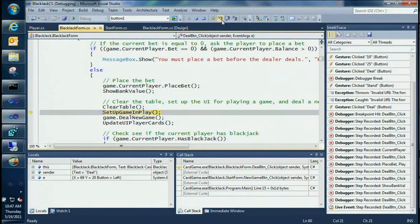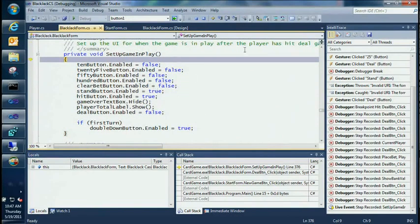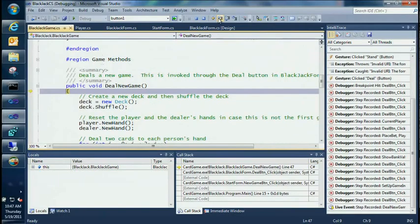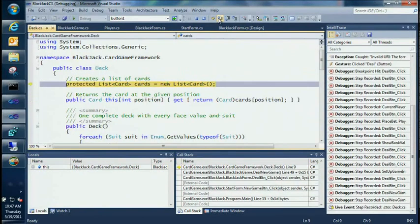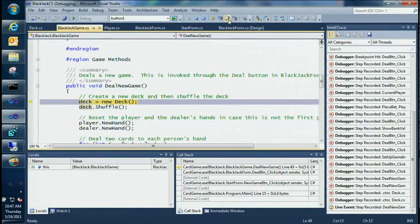Set up game and play. Yeah, that looks interesting. Let me go here. No, it just looks like it's enabling buttons, so I step back out. Game.deal new game. Well, that's interesting. Let's take a look at a deck. And now I start opening up a deck file. And what you end up with is just a lot of files being open.